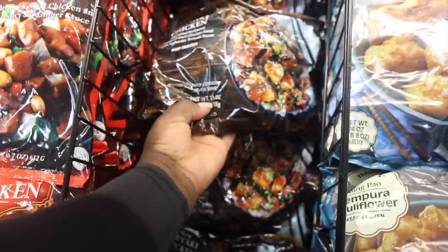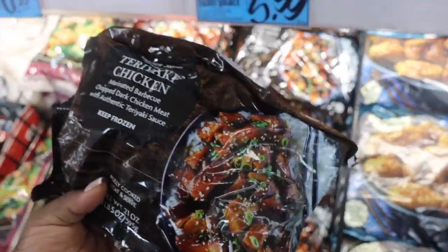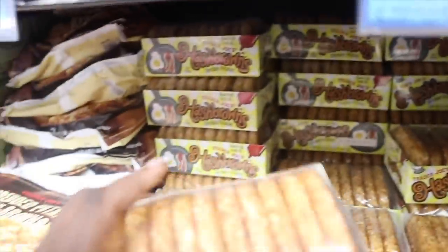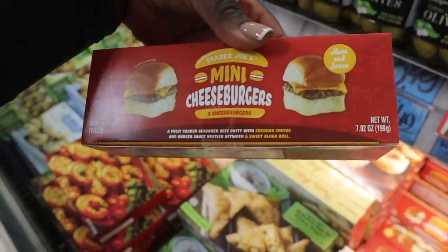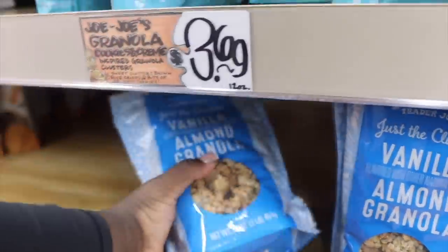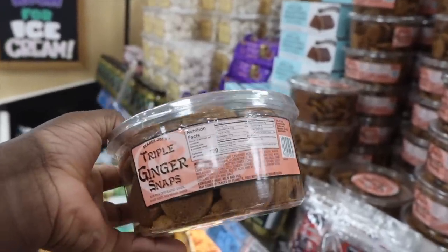This is it, y'all. It's the barbecue teriyaki chicken. So good. Hash brown. This is my first time seeing the mini cheeseburgers. I love this granola. For my ginger snap girlies, if you like ginger snaps, these are the best ones.